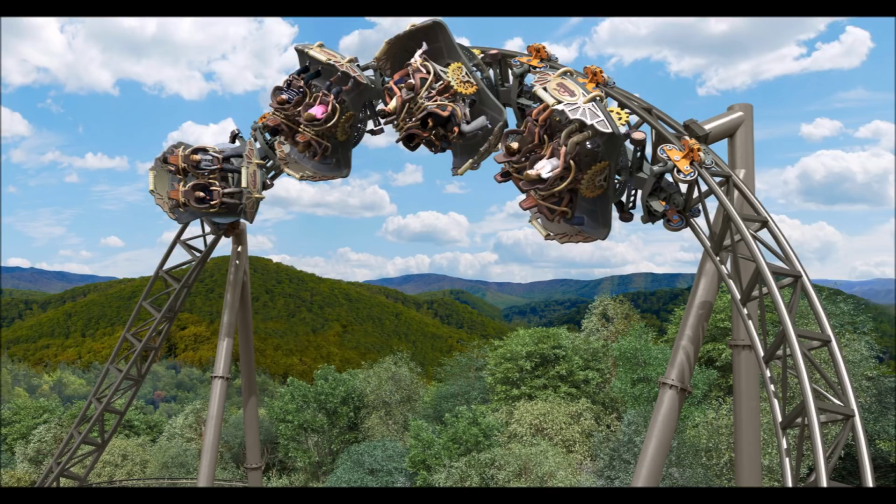What makes all these factors exciting is that this is a spinning coaster, similar to Cobra's Curse that opened at Busch Gardens Tampa a few years ago, but this one's more extreme. All the features are high water marks for spinning coasters.